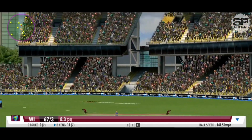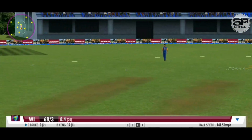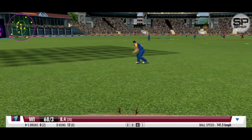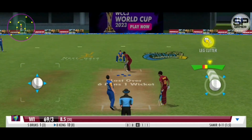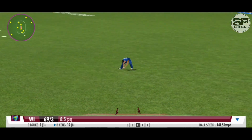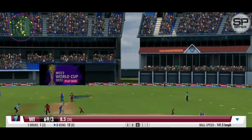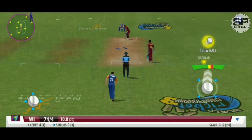He knows it. Every run stop counts. That's a quick bit of legwork from these two. Great coordination between the pair. That's terrific running. Batsman ends the over with a single off the last ball.